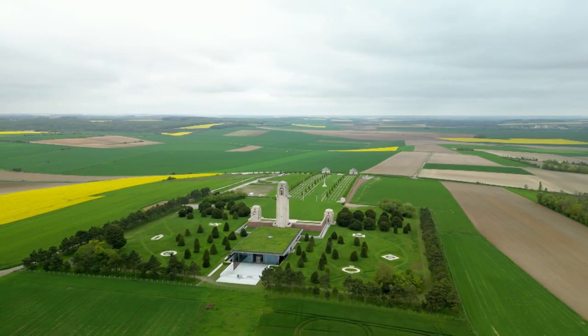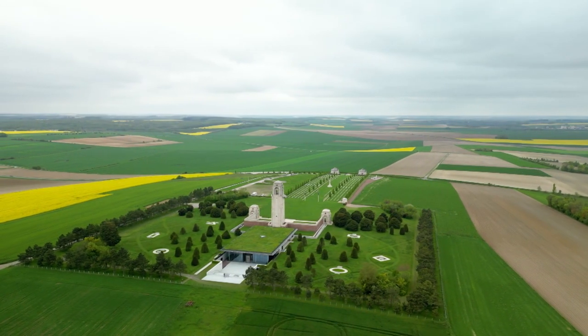Such an impressive centre. It really is, isn't it? It just really captures so much. Yeah, and you feel like you're right in the heart of the battlefield. Yeah, and you literally are. I mean, the centre itself is dug into the ground, so it's right behind the Australian National Memorial where it was a battlefield.